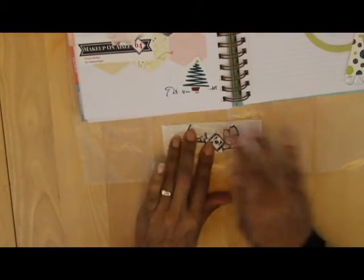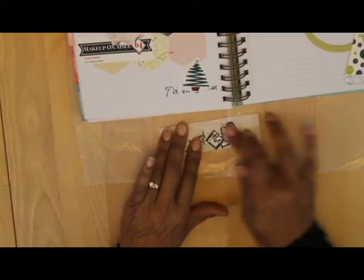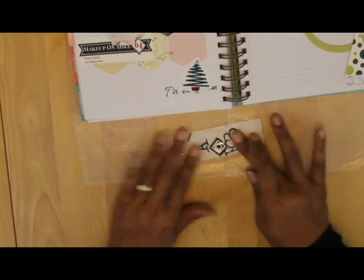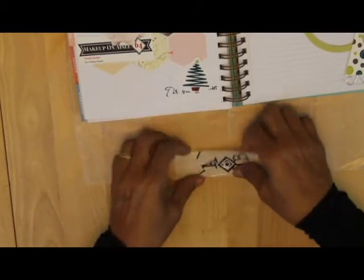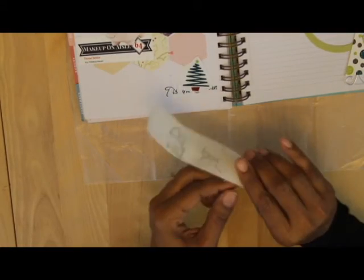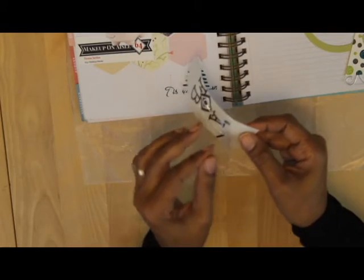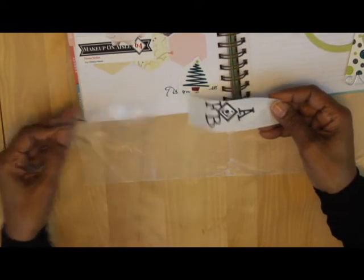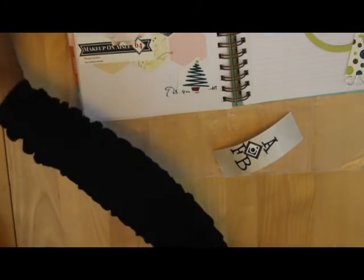Now I'm going to rub these pretty good so that the adhesive adheres to the letters and the little icon. Then you peel the strip apart. So I peel it apart here. And notice those two little prongs stuck on there, so I have to keep that close by so I can get those off of there.